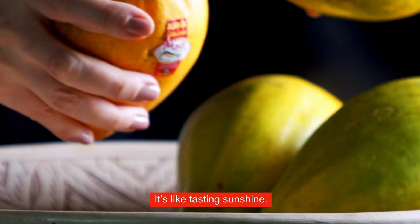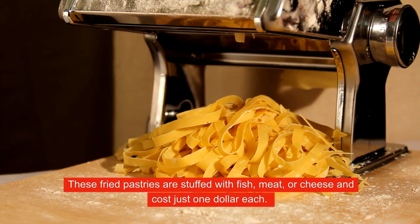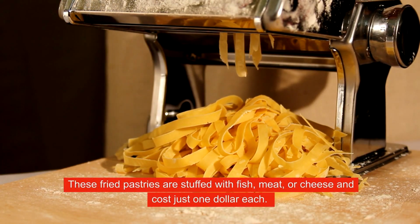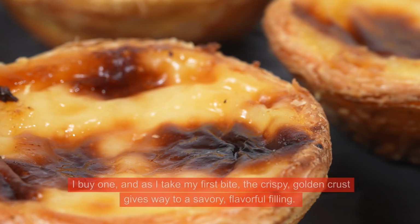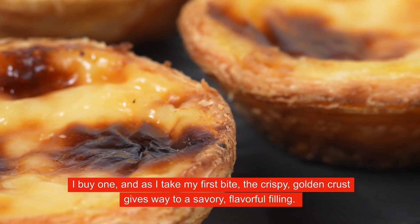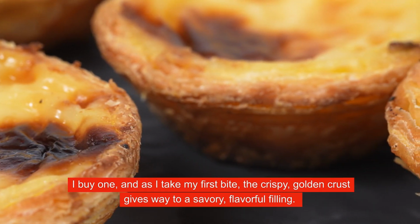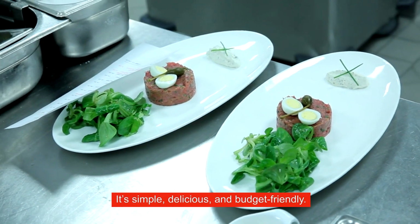It's like tasting sunshine. Next, I wander over to a stall selling pastel, a Cape Verdean street food classic. These fried pastries are stuffed with fish, meat, or cheese and cost just $1 each. I buy one, and as I take my first bite, the crispy golden crust gives way to a savory, flavorful filling. It's simple, delicious, and budget-friendly.